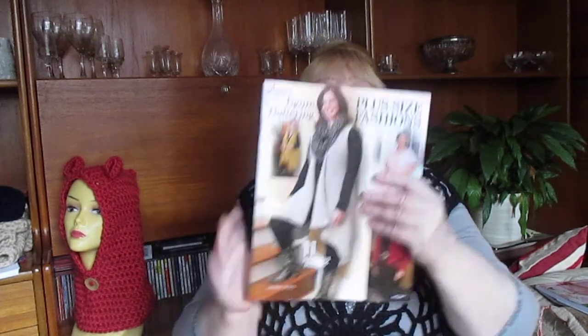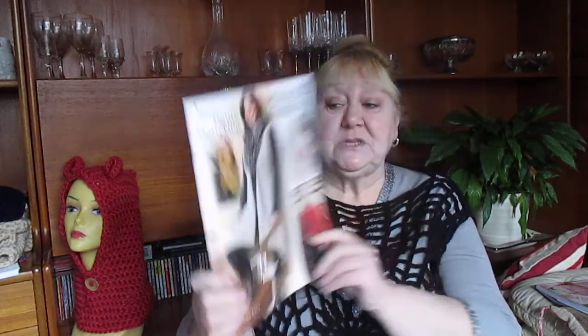Right, what we're doing now, Annie's Figure Flattering plus size fashions. I have to say, sorry Annie, but some of them are just not figure flattering. Yeah, we big girls, we like a bit of room in things, but we don't want them that big. That will make us look like shapeless elephants.